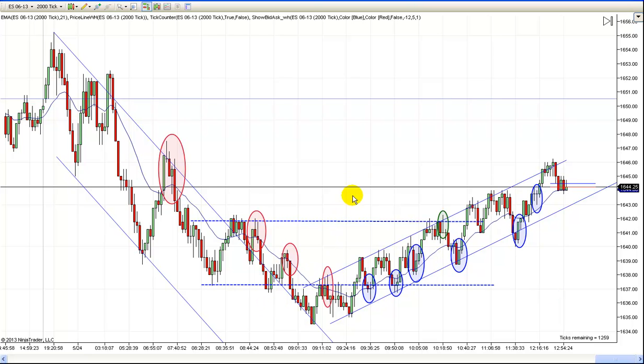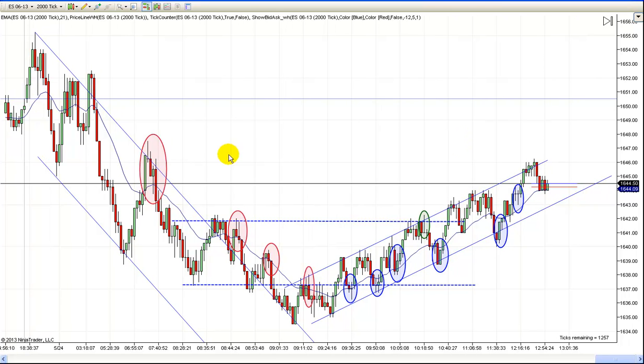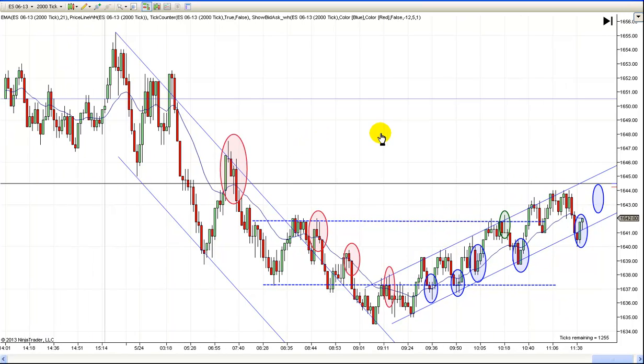Now, if the market's trending straight up, like I said, and you've got all those little bitty bars with all that overlap, but it just keeps going straight up, you don't have any option then. You've got to take them. Otherwise, you can get that same kind of trend in reverse. But otherwise, stay away from them.